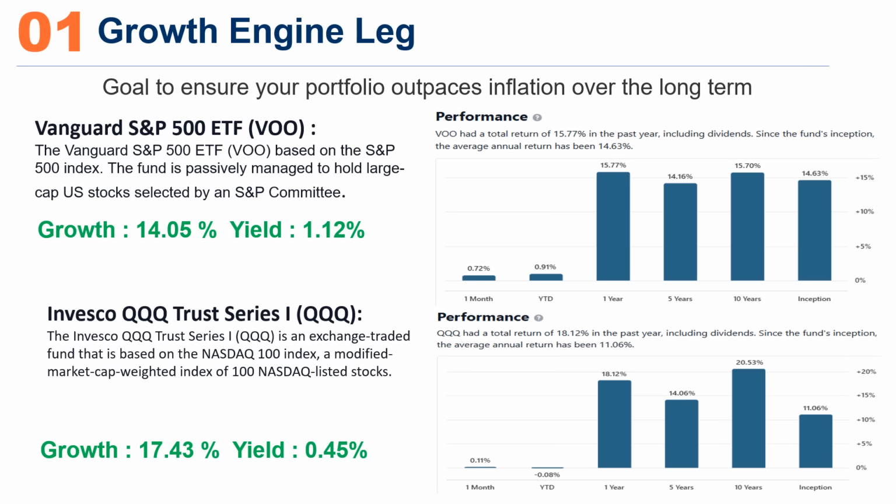And look at the performance over the period of time. So, 1 year, you're at 15.77% total return. Remember, we always look at total returns because the growth numbers, yield numbers don't mean everything. It's all about total return. And then when you look at something since inception, these things are over 10 years old, as you can see, since inception averages about 14.63% per year.